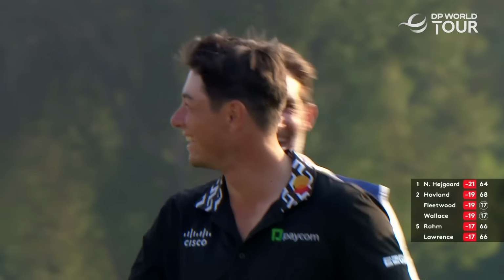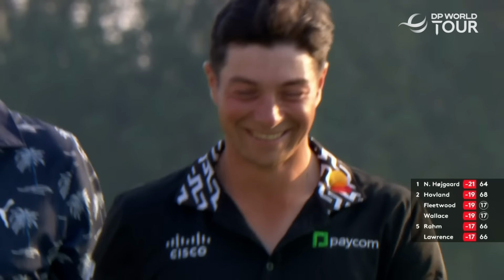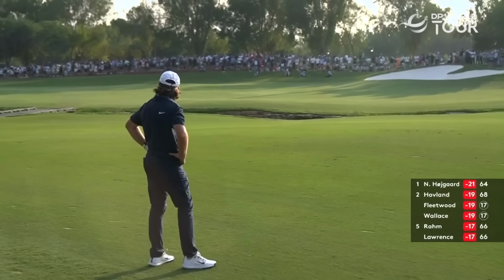I know where he'll be heading, if not quite straight away. It won't be long, it'll be a cold beer. Hovland, by the way, projected to jump from 14th on the race to Dubai at the start of the week to 6th, so he'll get a share of the bonus pool as well. Not that he needs it, really.